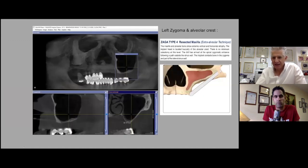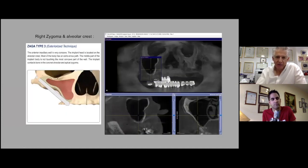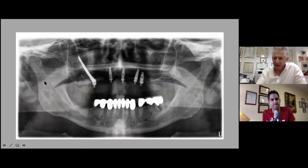This is left hand side. It's a ZAGA 4, which means the zygoma is okay, but very little alveolar ridge for zygomatic fixation. On the right-hand side, similar situation. We don't have adequate alveolar ridge, but we have a good zygoma here. And this is the result we got. We managed to get a zygoma on the right, but not on the left.